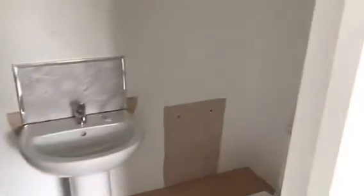I hope I've given you a good view and I'm not whizzing you around too quick, but I'm a bit pressed for time. Here we've put an ensuite in. Obviously there's so much room for one that it made sense to do that. So not finished by any means, but you can see it taking shape.